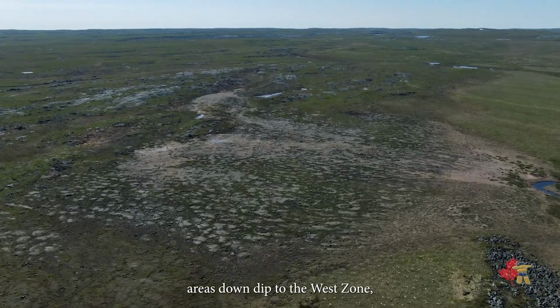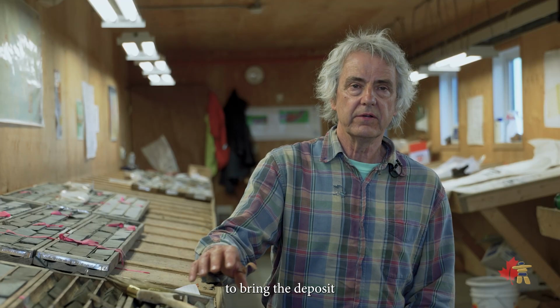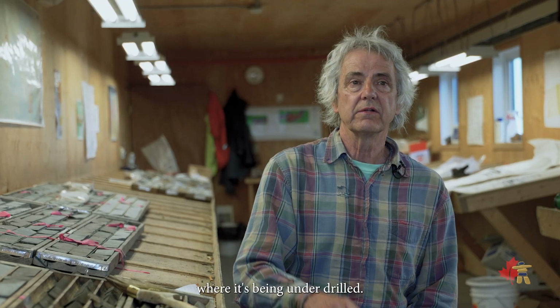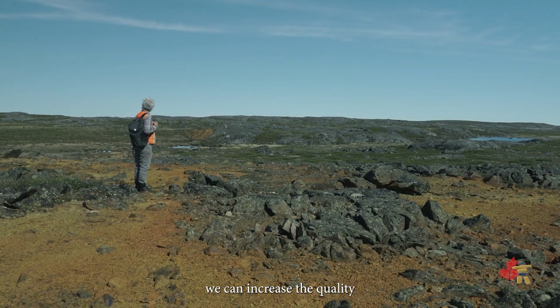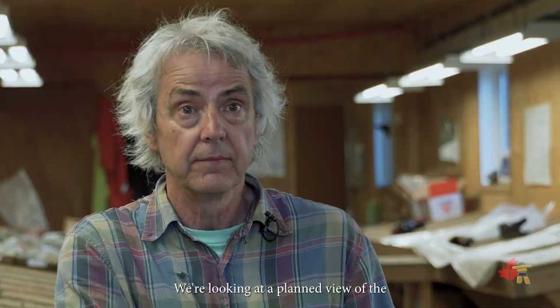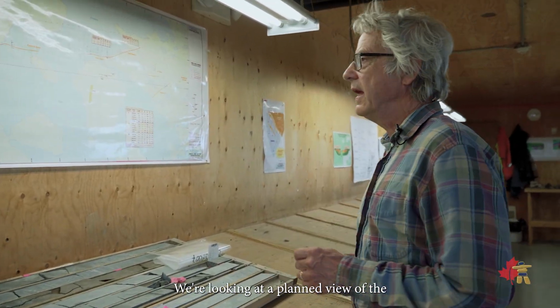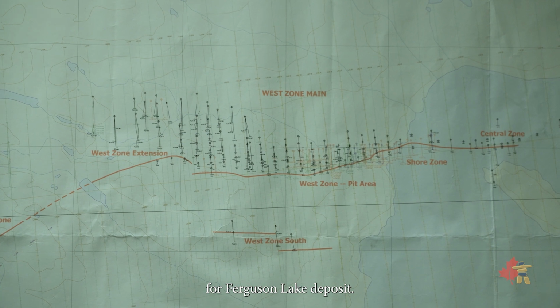We will be testing areas down dip of the West Zone, but we'll also be trying to bring the deposit to the surface in areas where it's been under-drilled. If you focus on what we call hotspots, we can increase the quality and the size of the resource more efficiently. We're looking at a plan view of the mineralized zone for Ferguson Lake deposit.